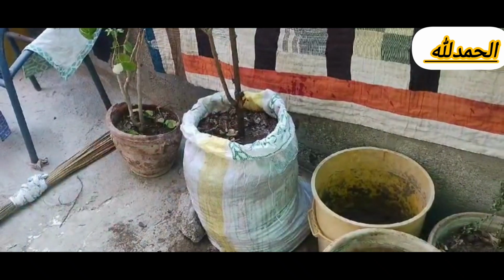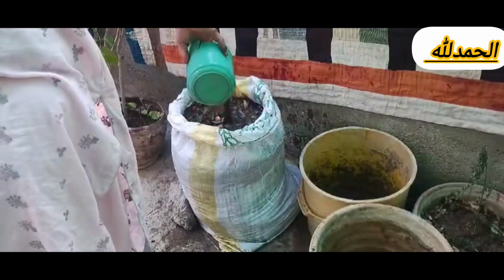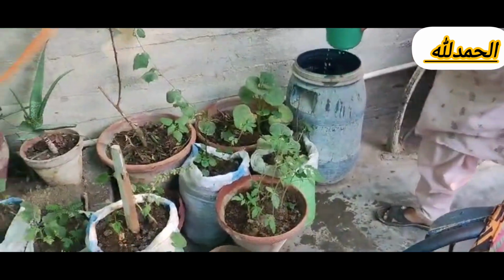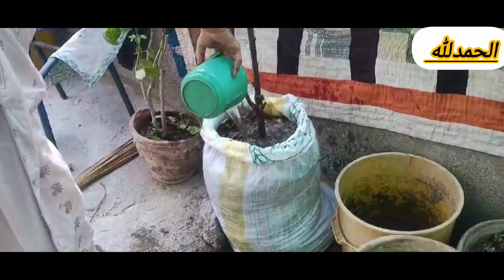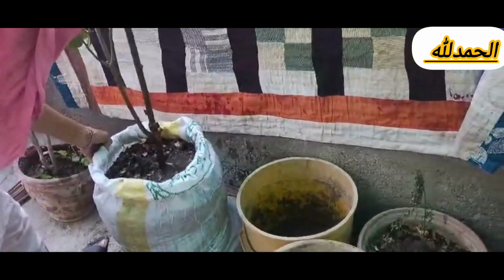5. Consider soil temperature. Seeds germinate best when the soil temperature is right for them. Use a soil thermometer to monitor soil temperature and plant seeds when it's within the recommended range for each type of plant.